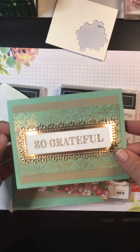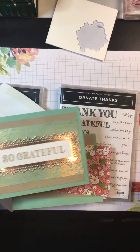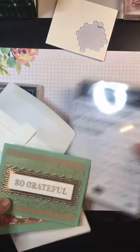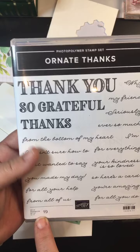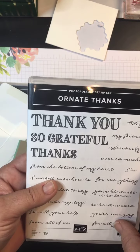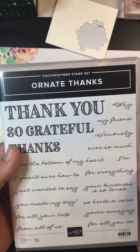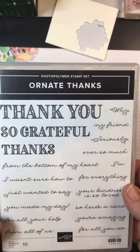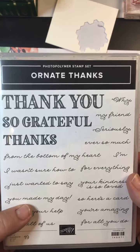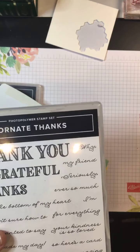This is the card that I made. I don't have anything stamped inside. I haven't decided what I'm going to put there yet. But I put so grateful. Now, there's also a thank you, but I'm going to make another one that says so grateful. This particular Ornate Thanks sentiment stamp set has 19 sentiments. And this one, you could put so grateful for everything. Thanks for everything. Your kindness is so loved. Thank you. And then there's a lot of people that just wanted to say, you made my day. And then you can even put, so here's a card. Sometimes we just don't know what to say. In times like this, we certainly don't.